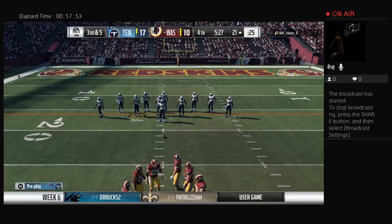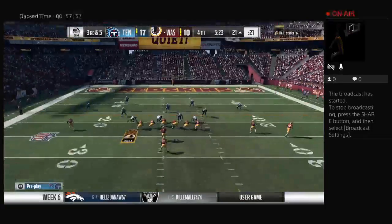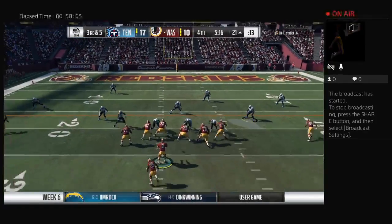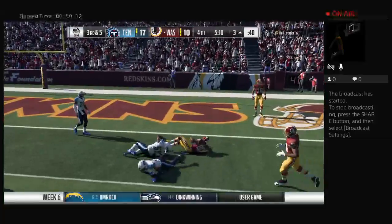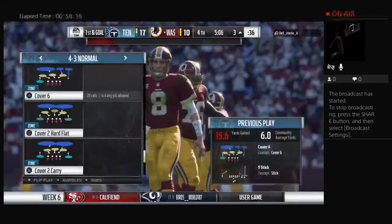The Redskins on third down. It's been a problem. Just 1 for 7 thus far. This will be 3rd and 5. Now Cousins. He finds his target. It's Crowder. They're able to convert on third down, and that sets up a 1st and goal.